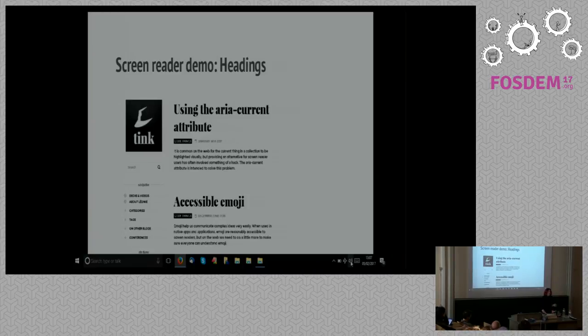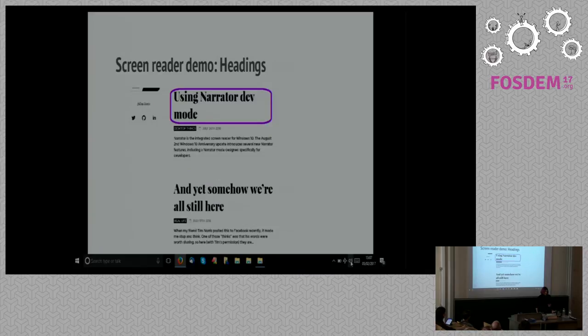Link heading level 1. Can you hear that? Using the ARIA current attribute heading level 2 link. Accessible emoji heading level 2 link. Using narrator dev mode heading level 2 link. And yet somehow we were all still here heading level 2 link.